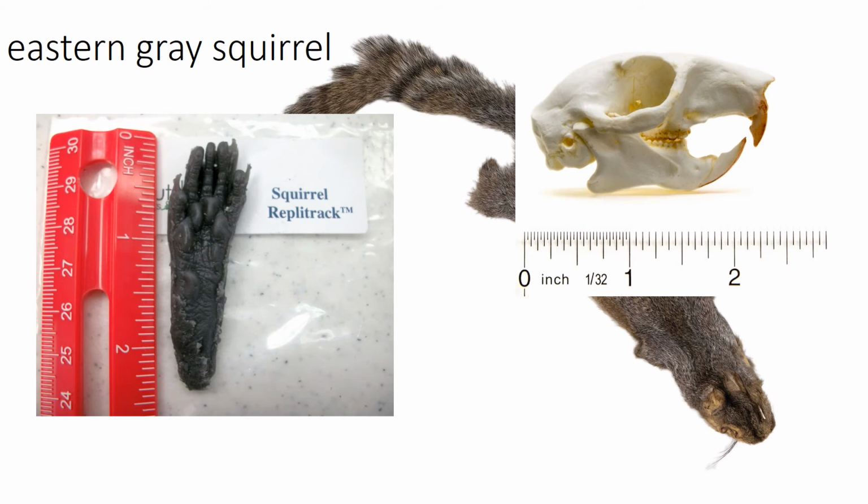And a gray squirrel track is going to be small as well. So when you're thinking about these animals, everything is in proportion. And so the squirrel track is just a little over 2 inches long there. Clearly defined toes, because think about how they can run up the trees, run through parks, your yard, quite agile with their feet.